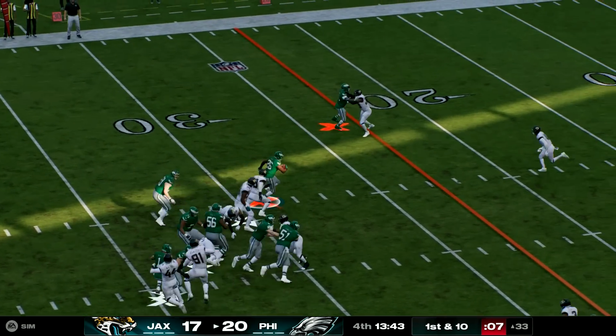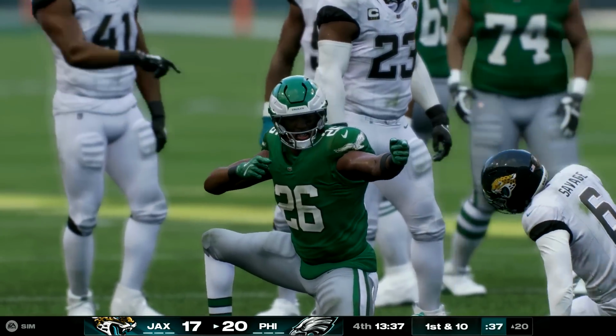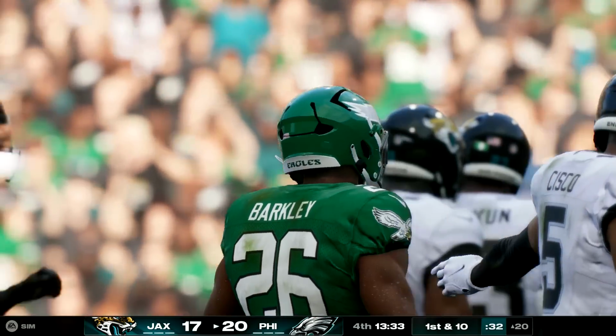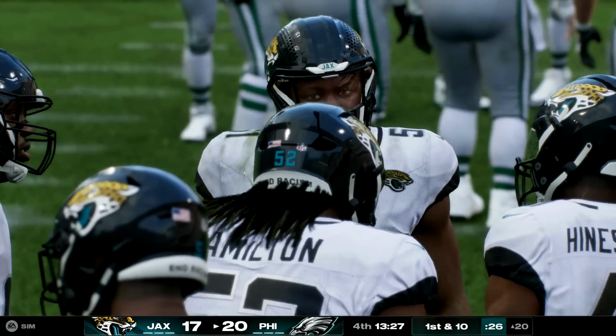A handoff, running left, it's Barkley. And they will take him down at the 20-yard line. And this running game has really been rolling, Mike, all game long. The holes, the run lanes, they've been there consistently. Here's another nice run as they look to put this game away.